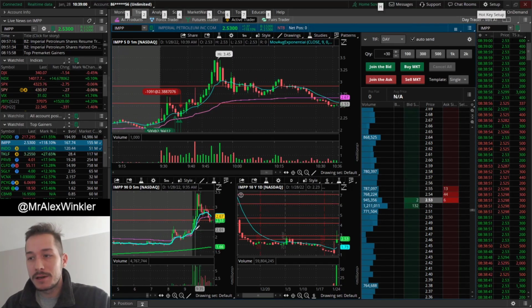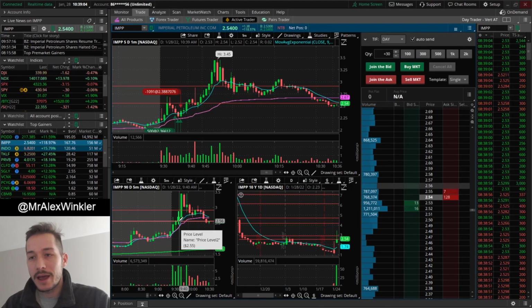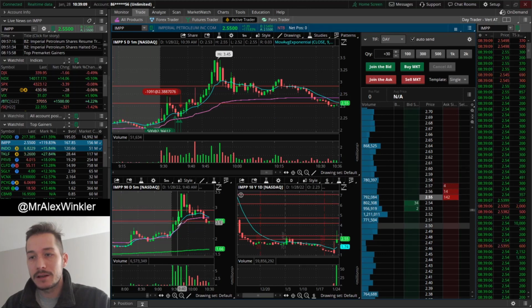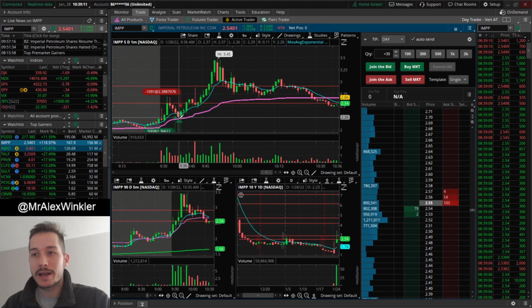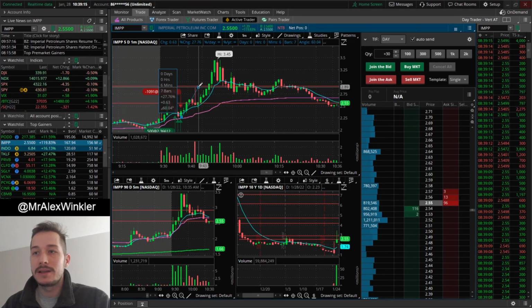Anyway, let's zoom in here a little bit more. We had a move here to about 2.5, and then we were pulling back. And into this pullback, I started accumulating because we had good VWAP support, so I got this nice little dip trade. I chickened out though, and I was not able to hold into any of this move.